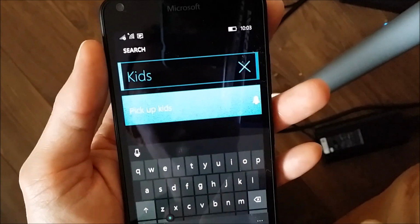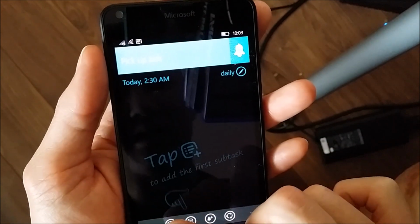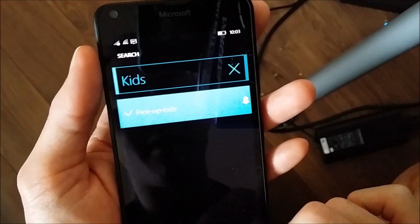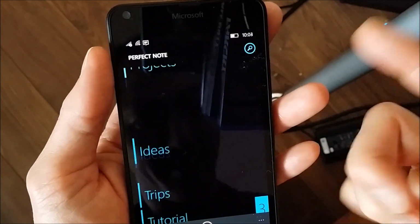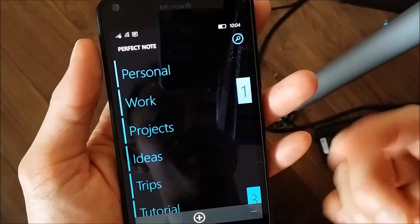Oh, so it shows up pick up kids and it'll pull it up right for you. Okay. So let's say you already picked up your kids and it's already 4 o'clock. And then you go back here, and there again, it crosses it off for you. Go back here. It should go away after a while. Okay. There you go. It went away because you already crossed it off your list. And your kids are home safe.